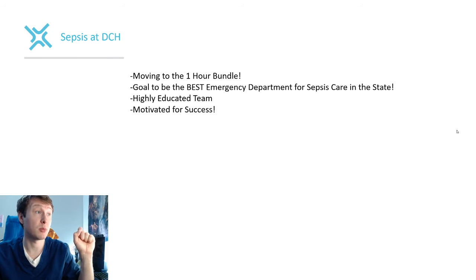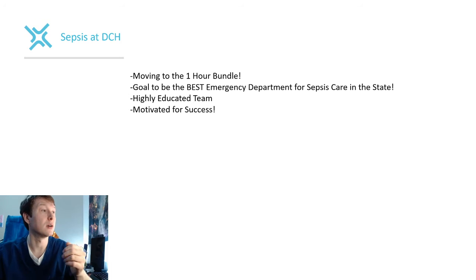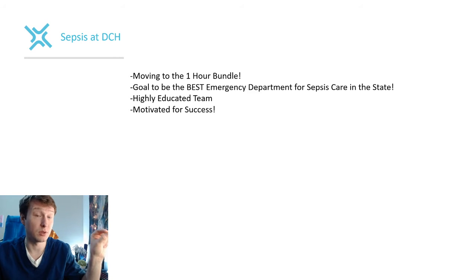We're moving toward the 1 hour bundle. That's what this is about. Every hour that you wait to get these things done, mortality goes up. The best hospitals in the country that are doing this at an amazing level, you see the intensity and they get these things done so quickly, and that's where we're going to be. The goal is to be the best emergency department in the state for sepsis care, and if we can do this 1 hour bundle consistently, we will be. We're moving ahead with this. Highly educated team is what we need that's motivated for success.